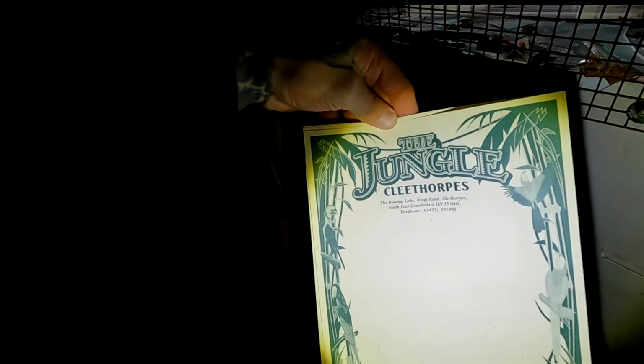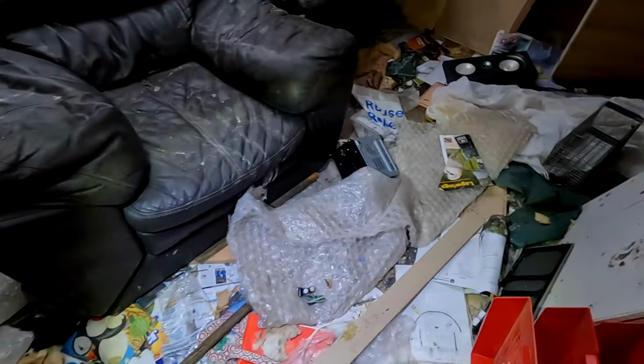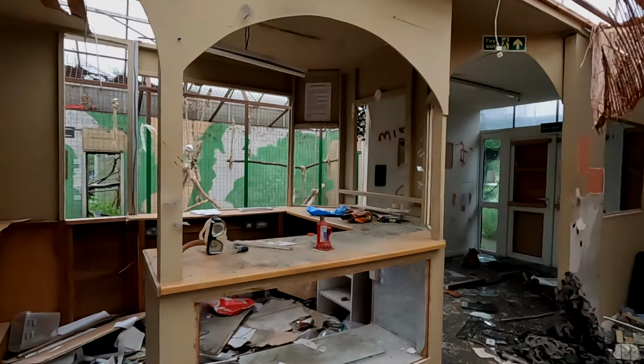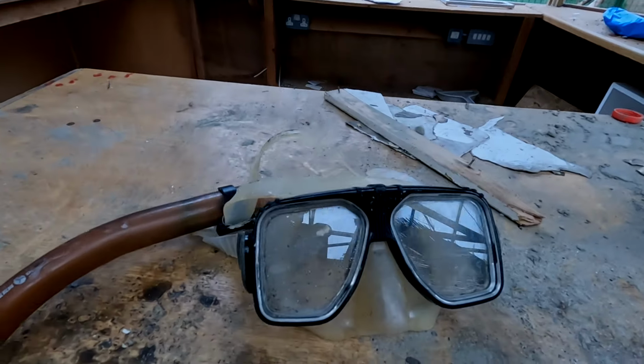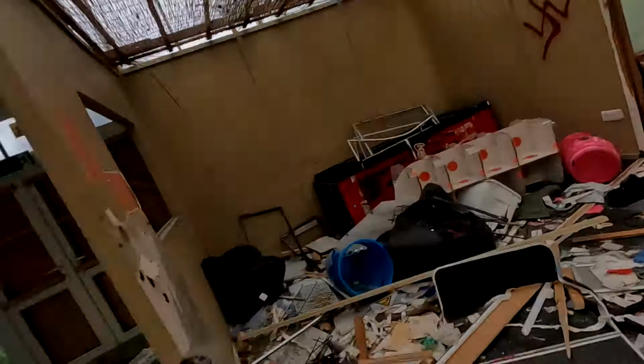The jungle. Can hear car doors. Nothing really to see in here, just a load of bits of paperwork and stuff. Nothing too interesting. Look at this old snorkel. I used to have a snorkel like that. Oh, rain's really coming down now. Oh, it's getting heavy. It's just what we need, isn't it? Rain. I wonder when this place closed.